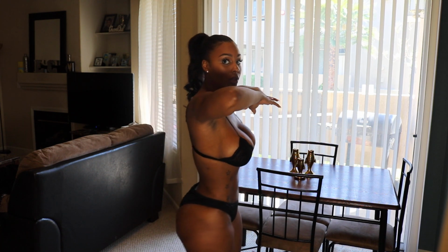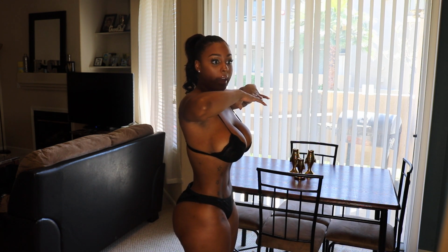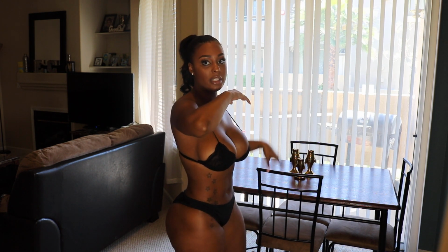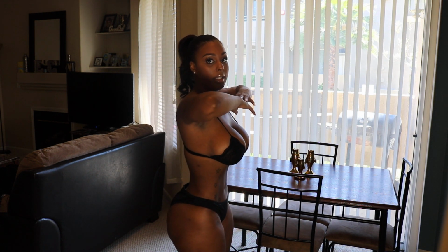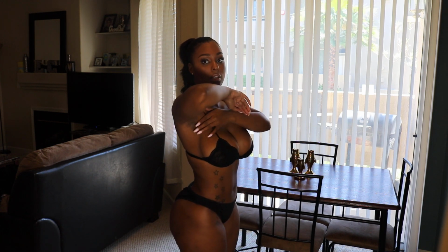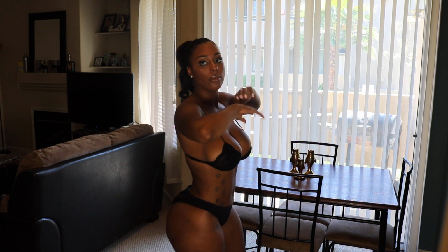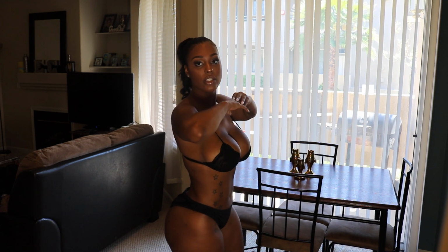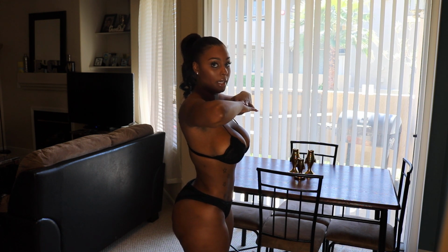So I'm going to turn, and as much as I want to suck it in, this is naturally how my stomach lays right now. This would be me sucking it in. And sorry, my armpits are naturally dark. I'm working on that. No, they're not hairy. I know you guys are gonna say stuff, but they're just naturally dark. Other than that, this is the side profile right now.